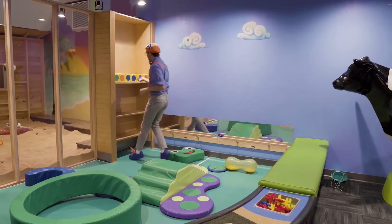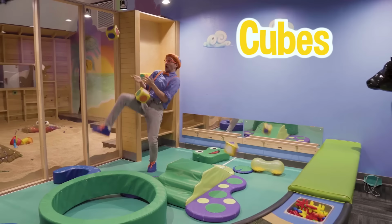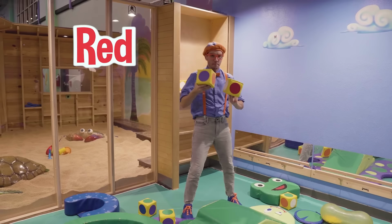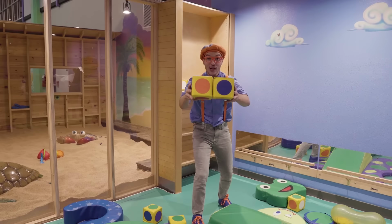Whoa! And look at this over here! There are so many cubes! There are so many different colors on these cubes! Look! You have the color white and the color red and the color purple and the color blue! Wait a minute! If I turn it this way, my two favorite colors, blue and orange.